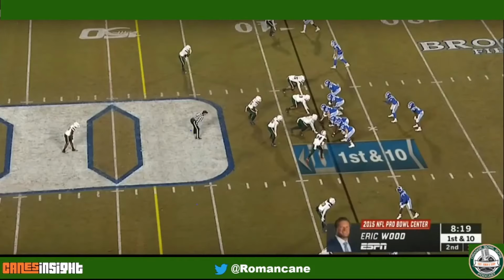Less people in the box means less margin for error.